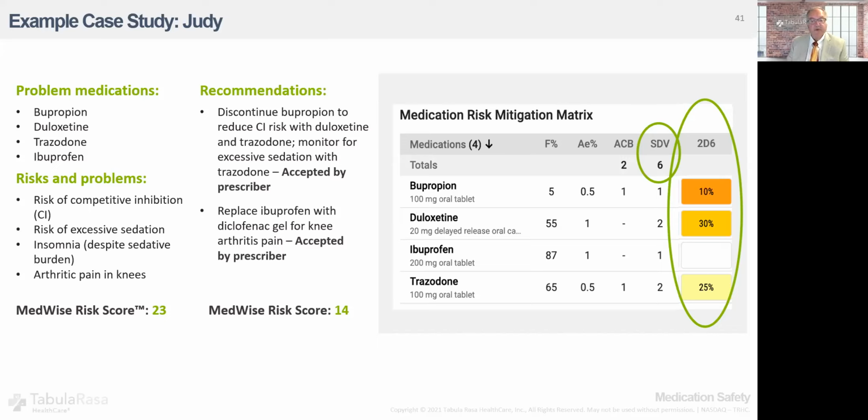The recommendations that were developed using the tool were that stopping of the bupropion to reduce the risk of competitive inhibition with duloxetine and trazodone through CYP2D6 and to help with her insomnia. She was advised to monitor for excessive sedation. Ibuprofen treatment for the knee may not be necessary. So the recommendation was to stop the ibuprofen and then add diclofenac gel as an option to use for her to use localized treatment on her knees.